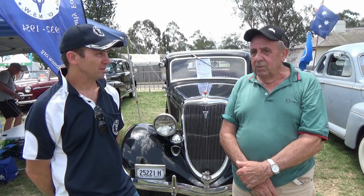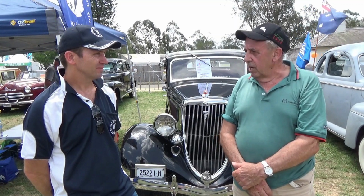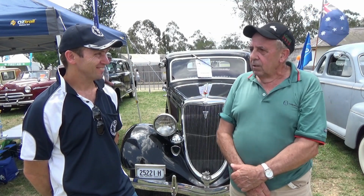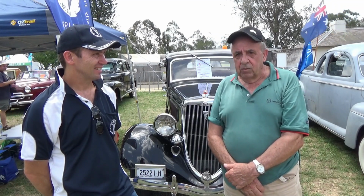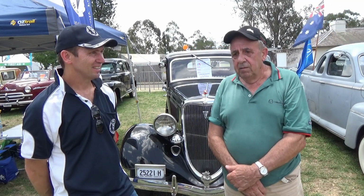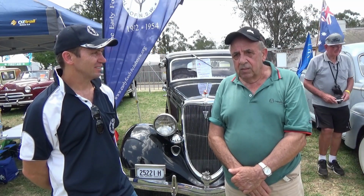And we just drove them and rolled them and smashed them and left them, and went and got another one from the wreckers those days. No one wanted them. We must have went through hundreds of them. And that's how we've been into Early Fords ever since. That all started in the 60s.